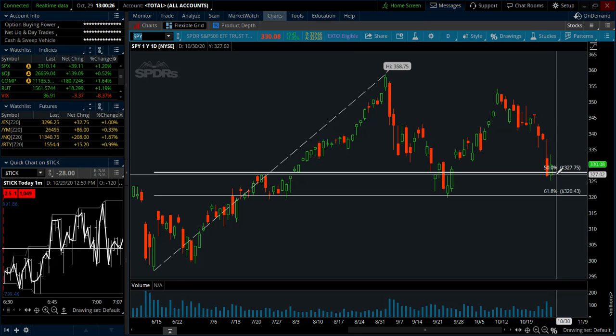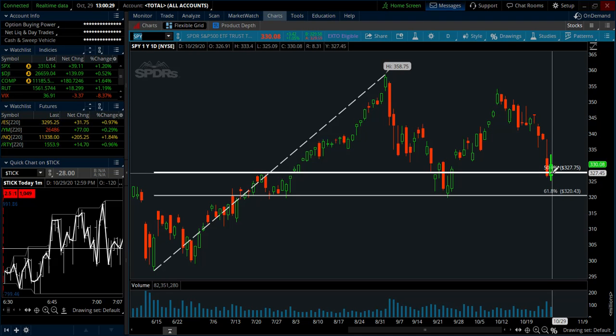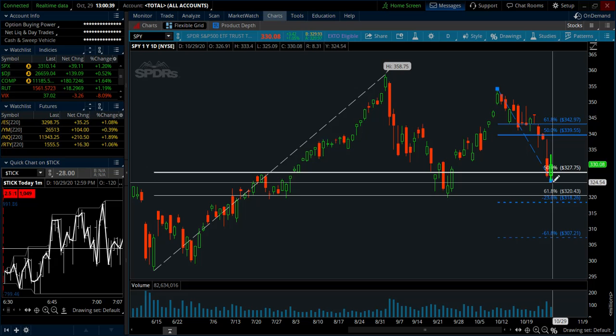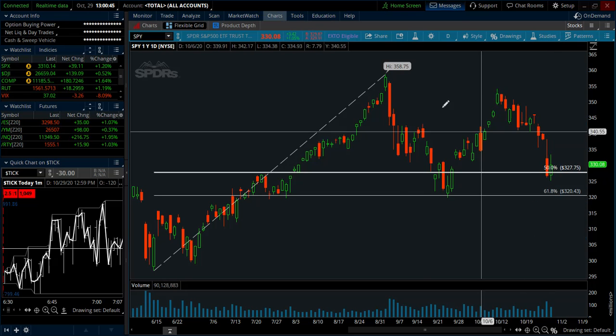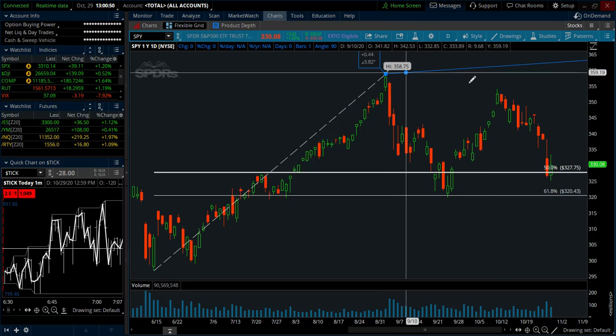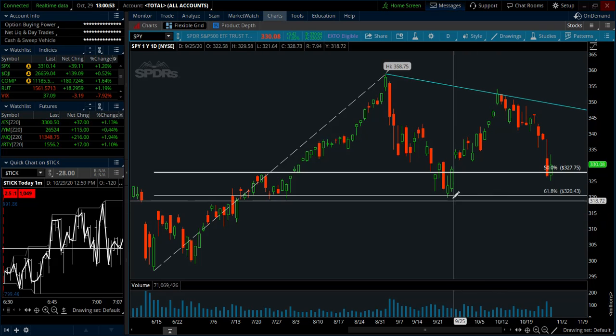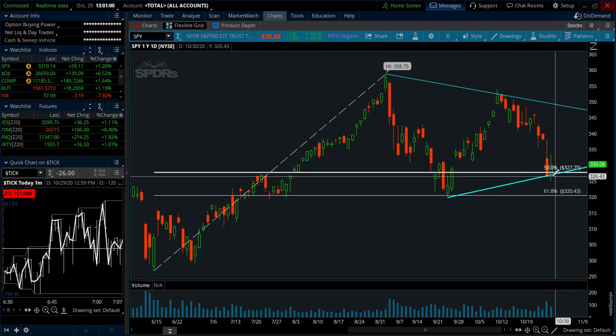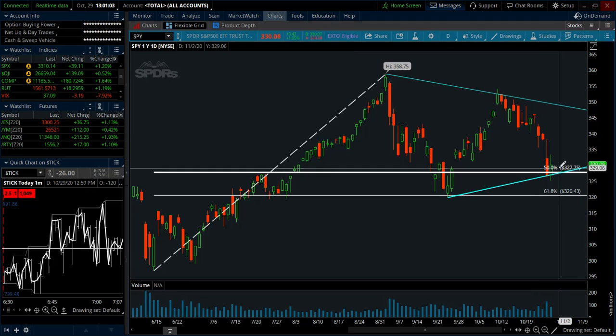Being that we are down here at the 50%, I'm not necessarily going to draw a hard fib from highs to lows like this. What is probably more likely is a variation or some form of triangle, where we've got the high from up here, we have a lower high, and then here we have a low. If we go up from here, that's going to obviously be the most bullish sign.